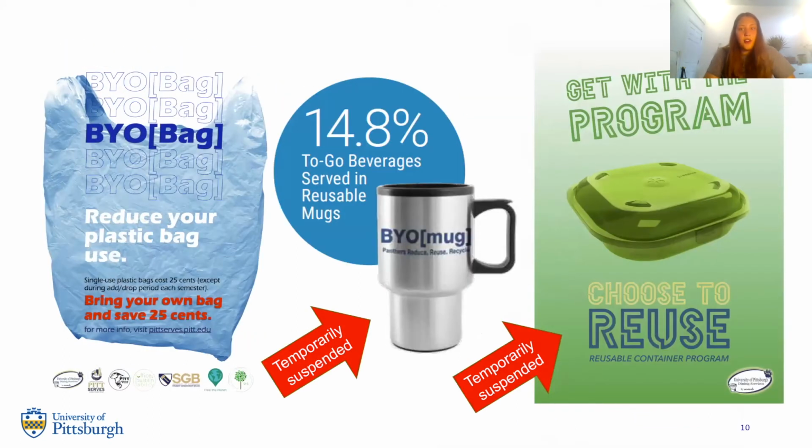So next are some of the programs that we have on campus. First is BYO bag, bring your own bag, to reduce plastic bag use. When you bring a reusable bag when shopping at the bookstore and other on-campus stores, you save 25 cents. Next is BYO mug, currently suspended due to COVID-19 and safety procedures, but typically you get $1 coffee and tea with a reusable mug and discounts on other beverages as well at select locations.